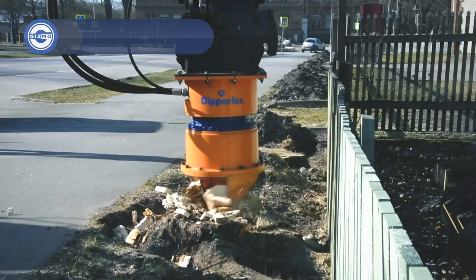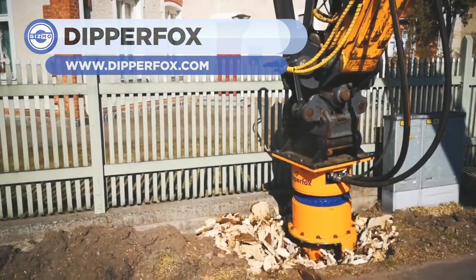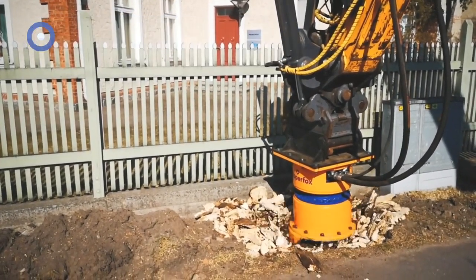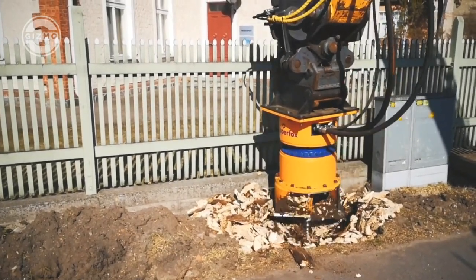The DIPPERFOX Stump Crusher is the best tool for excavators. Attached to a dipper arm, this beauty will make any heavy equipment user happy. Its award-winning design makes work more efficient and a lot faster, thus saving you time and money.